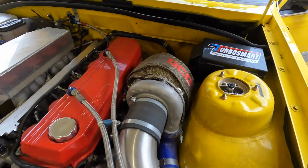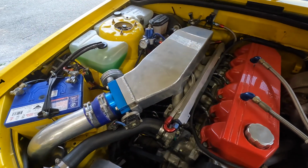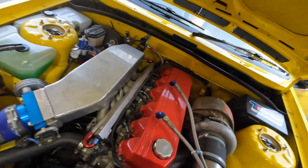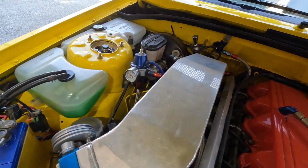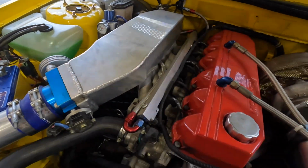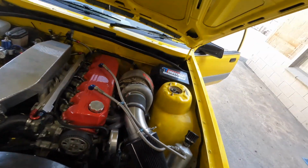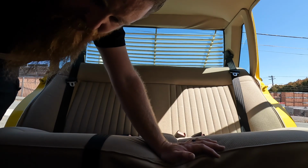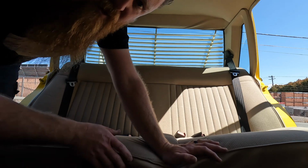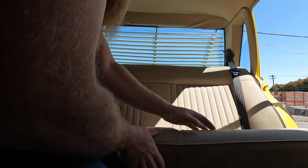Big eye mount on the side. Front facing plenum. All old school, 90s, 2000 spec. Anodized fittings everywhere. Braided lines. Bit of a period correct, sort of early 2000s. That's what I sort of grew up with. Any of you guys that are as old as I am, which in relative terms is not that old, grew up with this sort of stuff.